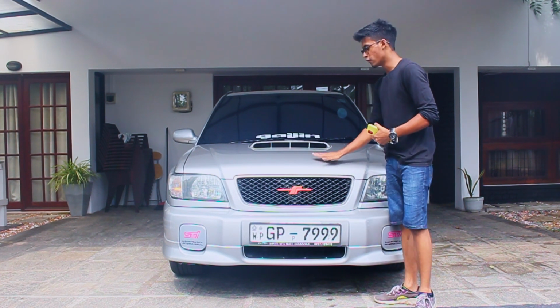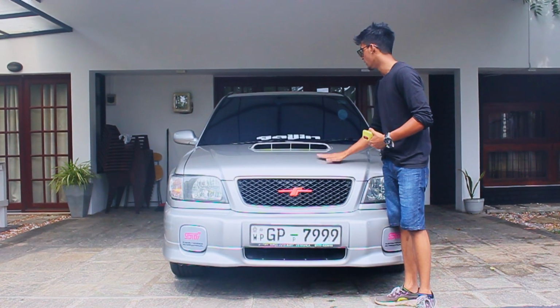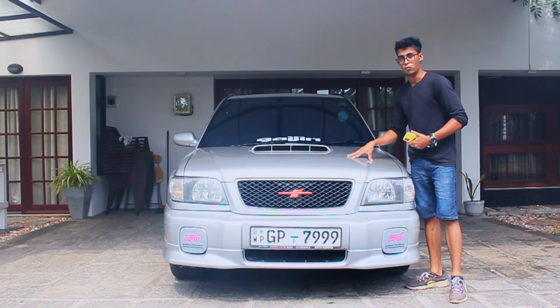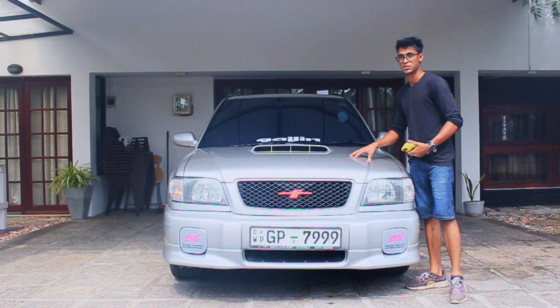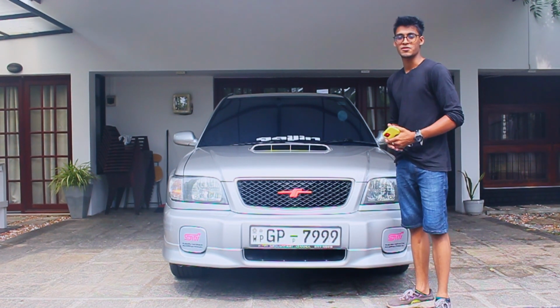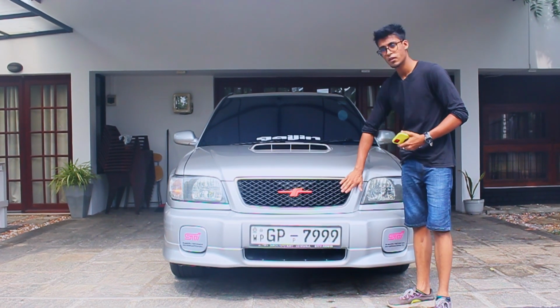The engine bay, that's not for now, and we'll show you that in the video later on. So, Gaijin over there, which means outside. What the owner was trying to say is that the car looks normal on the outside, but on the inside, it's nothing that you'd expect. So yeah, that's pretty much it for the front end of the Forester.